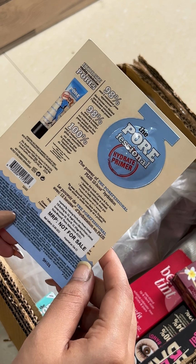The next one is the Benny tint. I have been waiting for this tint. I was waiting to get my hands on it. Finally, I got it. I can't wait to try it out. And then the next one is the Mini Hola. So basically, it's a bronzer.